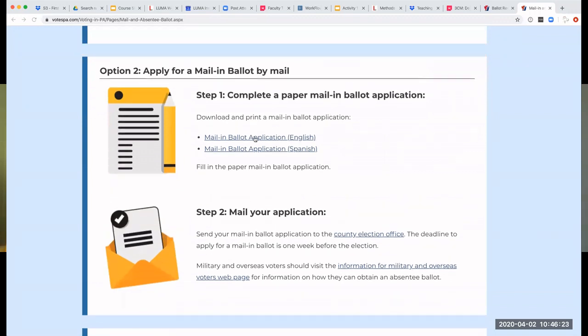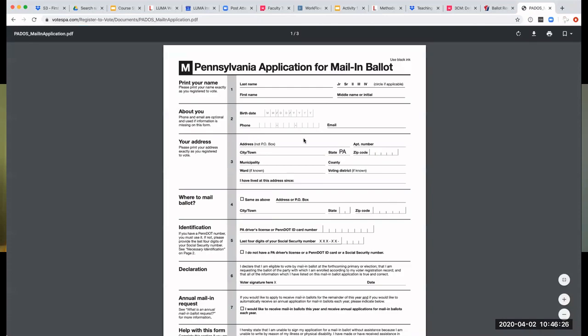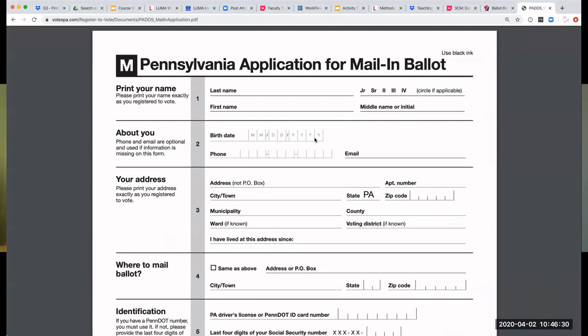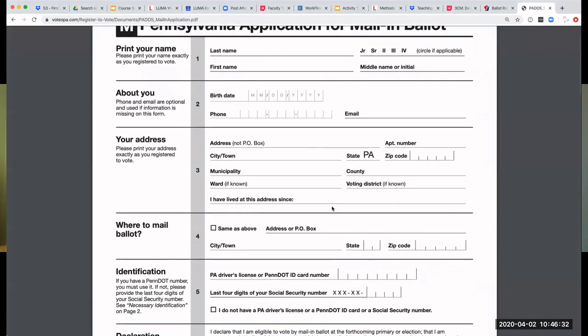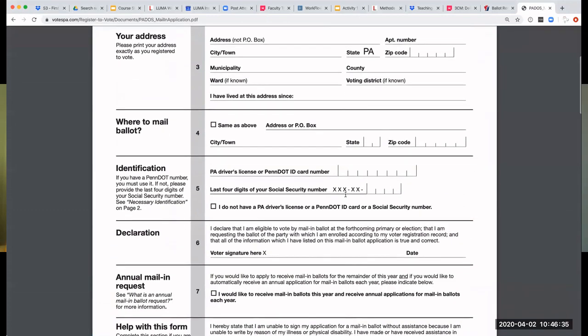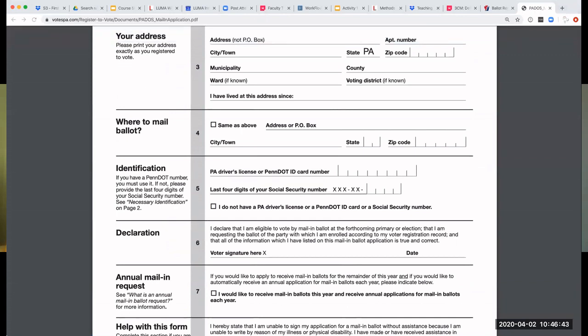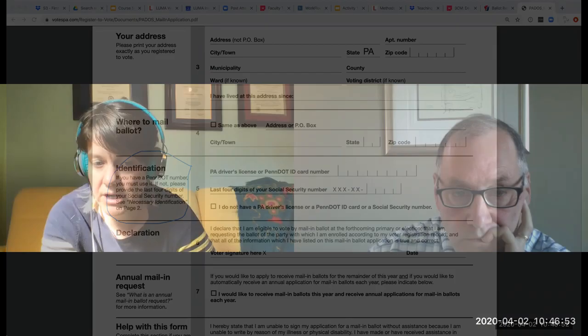So the mail-in application, I'm going to open it up here. This is what it looks like. This is a PDF. I'm being asked to print my name, same information. I have lived at this address, and you'll see here on this identification element over here, if you do not have a PennDOT ID number, please provide the last 4 digits of your social security number. So that should be sufficient.